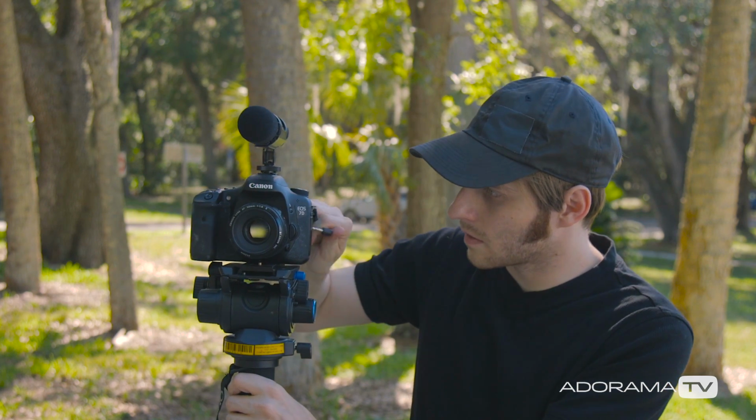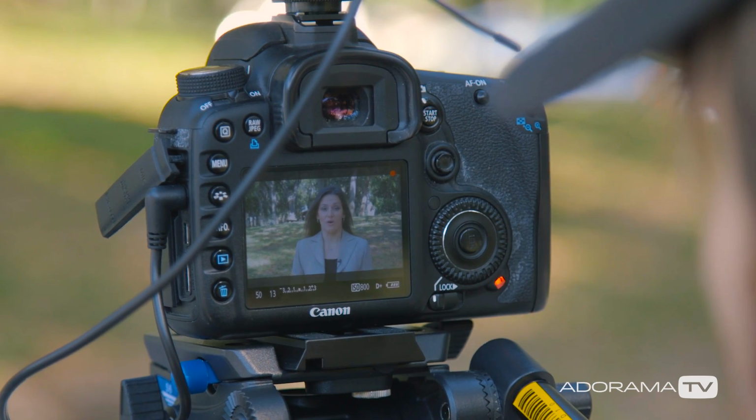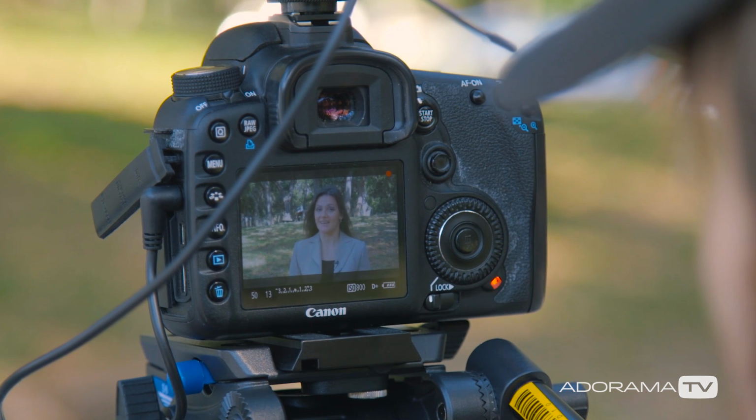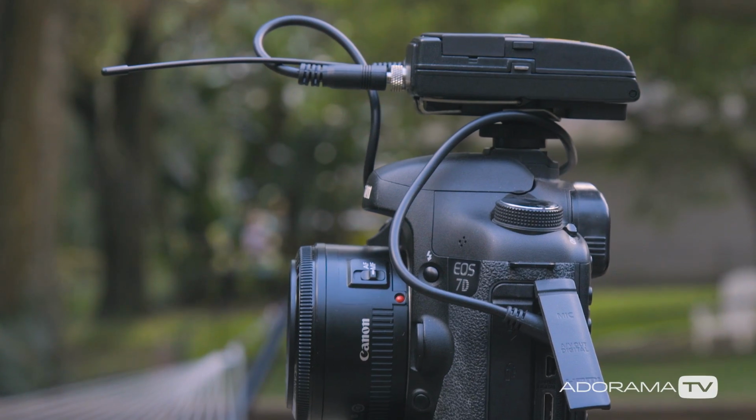Also, while many cameras do allow you to plug your microphone into them, many do not offer a way to visually monitor the audio levels being recorded. If your subject is too loud or too quiet, you may have no way of knowing until you load up the footage into your editing software, and by that time, it's too late. Now, even with the optimal microphone placement, plugging in through the camera's onboard audio can still cause issues.